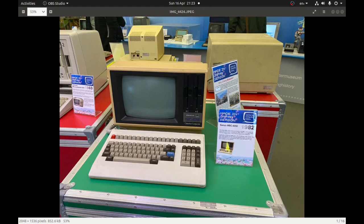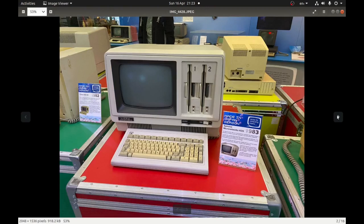The museum themselves have fielded quite a few machines in these lovely wheelie boxes. This is the Sanyo MBC 4050, and along next to it we've also got the Micronetworks KDS.